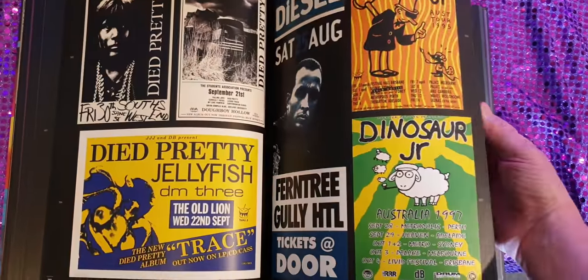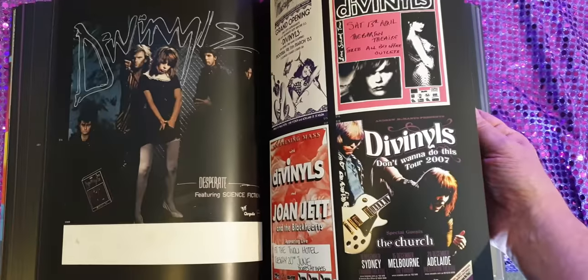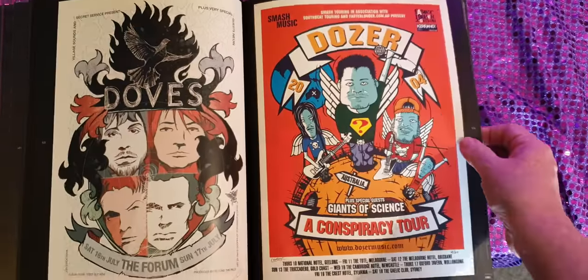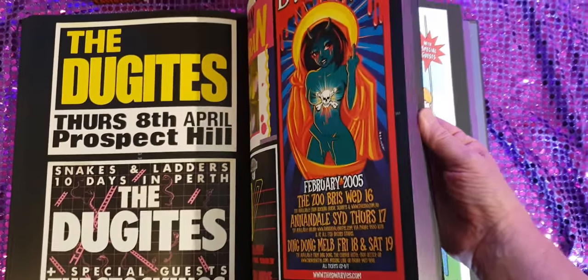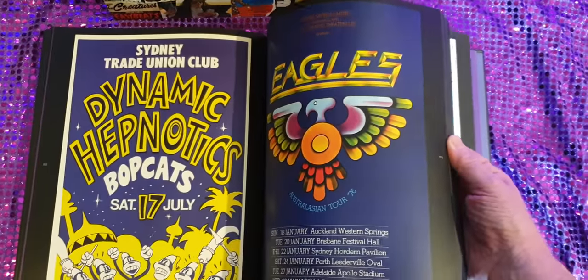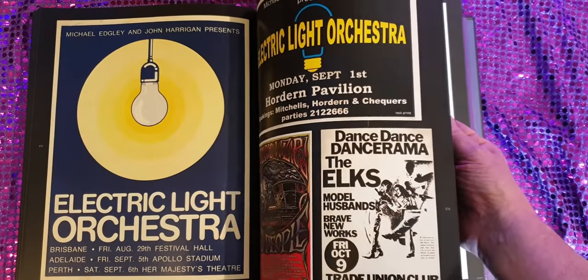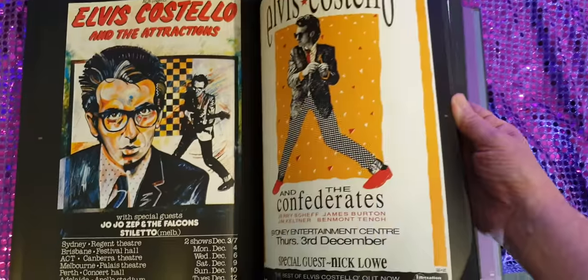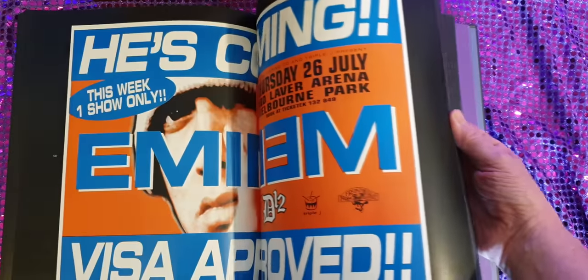I think I might need to do a couple of videos because there's just so much in these books. And there's Doug Parkinson in Focus, Doves, Dozer, Dr. Feelgood, Dugites, Dwarves, Dynamic Hypnotics, Easybeats Reunion Tour, Electric Light Orchestra, some very vintage Elton John, a couple of Elvis Costello, my favorite guy, my number one dude. Eminem, Eric Burdon.